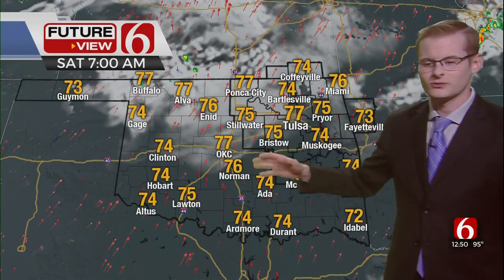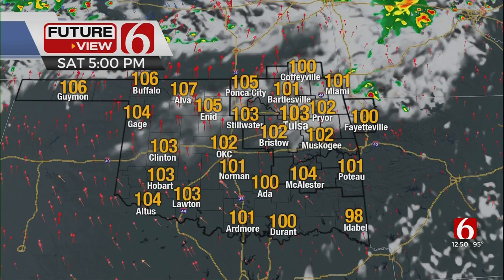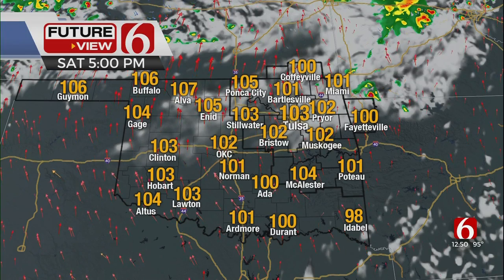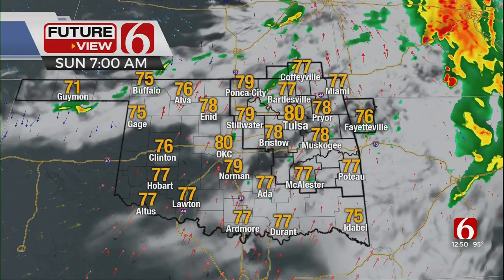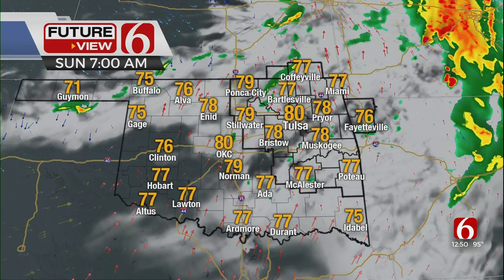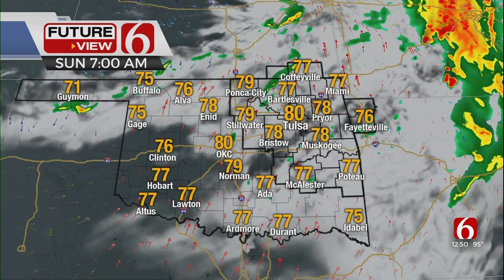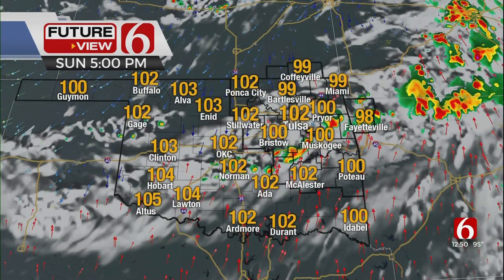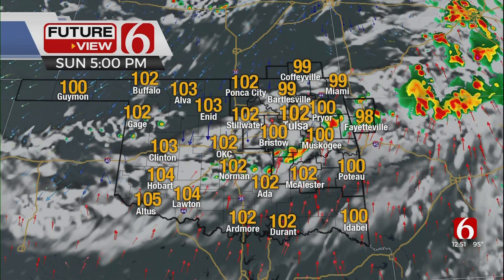So by tomorrow morning, we're up in the mid to maybe some lower 70s. That would be nice. That'd be in far southeastern Oklahoma. By tomorrow afternoon, once again, 100 to 105 degrees, actual air temperatures. And then as we're going throughout your Saturday night, Sunday morning, a slight chance for some scattered showers and thunderstorms. Again, a very slight chance, but anything we can get, we're going to take right now. Sunday morning, we're going to start off upper 70s, lower 80s. And then by Sunday afternoon, another chance for some showers and storms. But temperatures, yet again, 100 to 105 degrees.